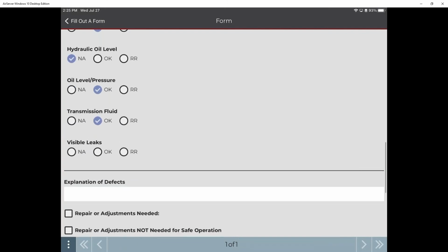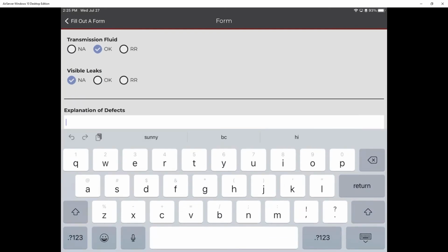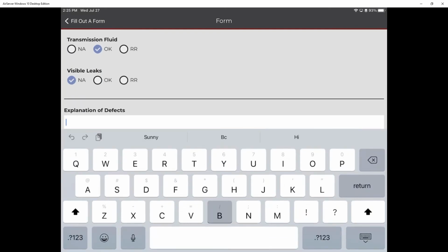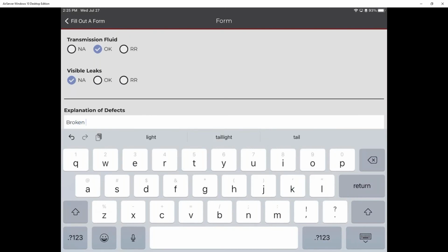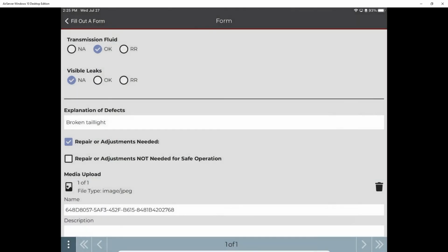That would then bring me to an area where, if I did have any defects, I could explain what exactly the defect was. Maybe I had a broken tail light from my time on site today, and I could enter the defect in there. I can say based on the form that a repair or adjustment is going to be needed. I can even once again add a picture. And if that picture is stored on my device, it's quickly brought in and will always remain as part of this form we filled out.